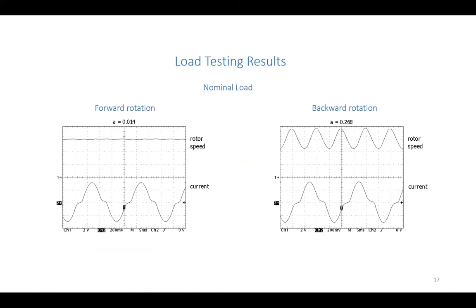And to show how that contrasts, if the motor is spinning in the opposite direction, that permanent magnet reluctance torque, instead of cancelling out the pulsating torque, actually acts in phase with that pulsating torque to enhance it. So in this case, there is quite a significant speed modulation, and this is very typical of motors of this type, which don't apply this torque smoothing capability.